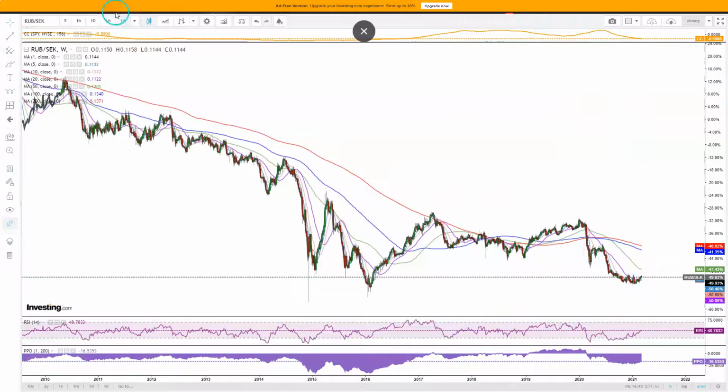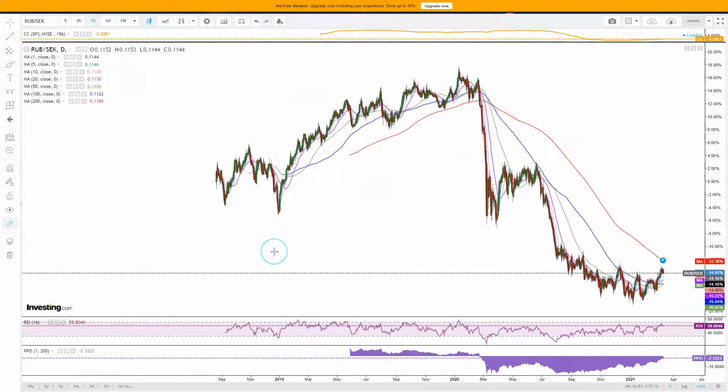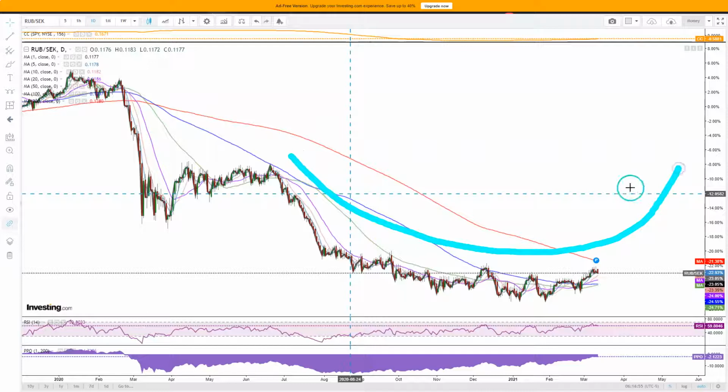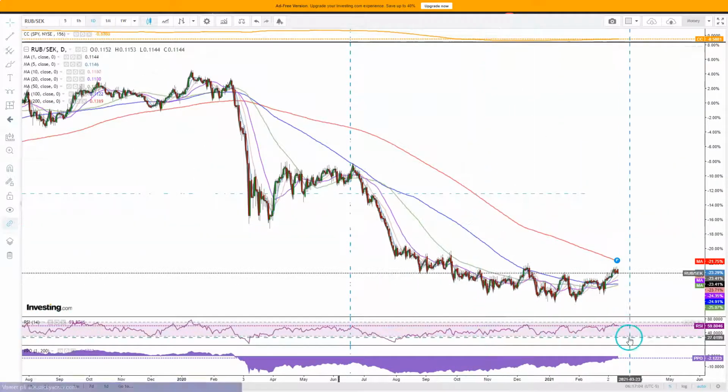But so far, let's look at the correlation with the S&P 500 first. There's a minus 60% negative correlation long term, looking over the last 3 years. So here you have the daily data points. And this is an incredibly nice and smooth rounding bottom. So this is a very nice pattern.